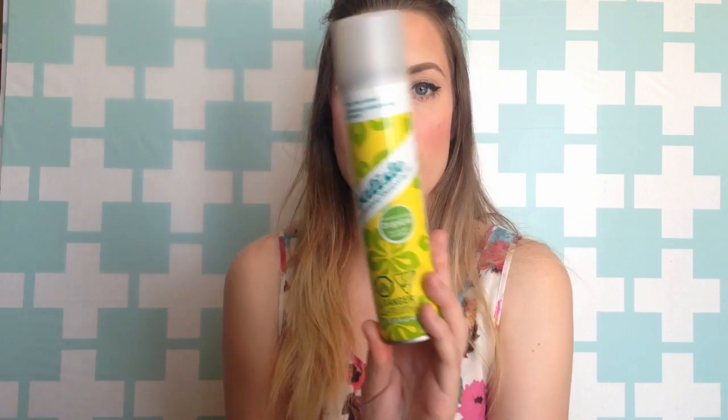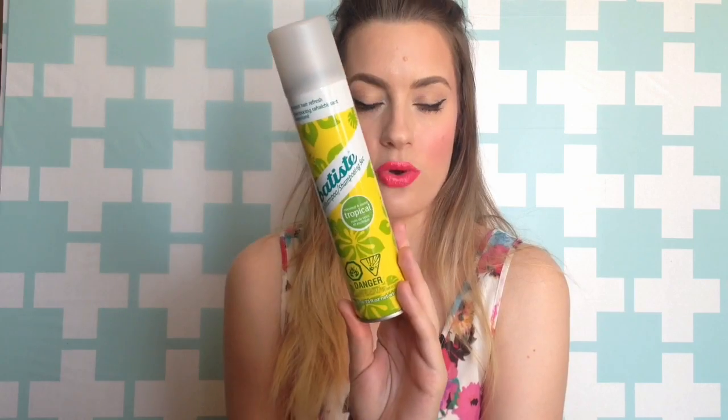I have a few other hair products in here as well. I have one of the Batiste dry shampoo, and this is in the coconut tropical scent. This was okay. I bought a whole bunch of them once because they were on clearance, and I thought, you know what? I might as well stock up because dry shampoo is something that I use daily. And that one was okay, but I actually prefer my Collab one that I'm using right now, so I'd probably repurchase that one over the Batiste.